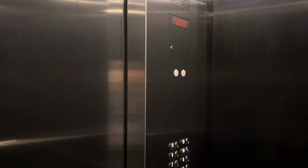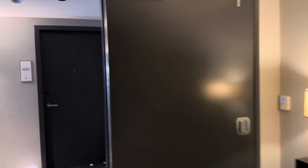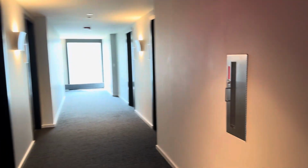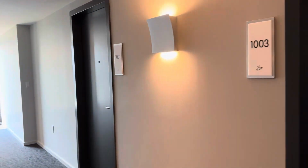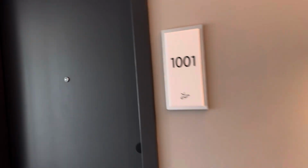10th floor. Now, our room today is 1001. As you can see again, this is actually very comfortable, and I think it's primarily intended for folks visiting the university right here on the University of Chicago's Hyde Park campus. So here we go, 1001.